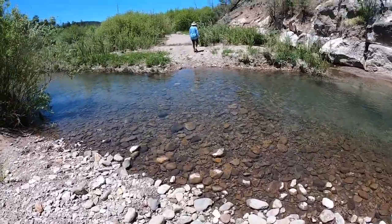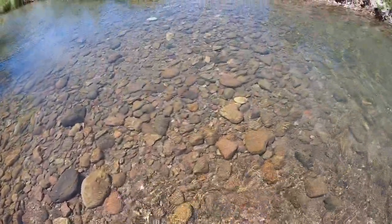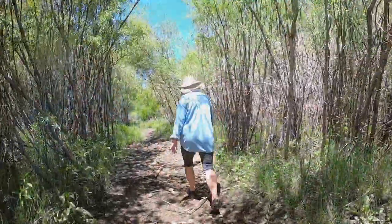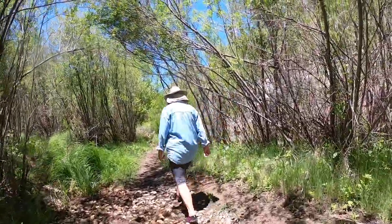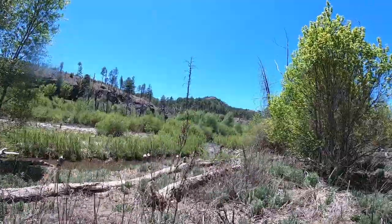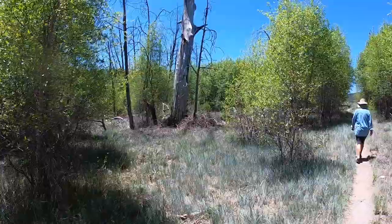You get to go right back across again. A little current there. Clearly some beaver activity going on here. Deadpool land. Cottonwood, probably.